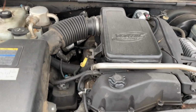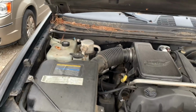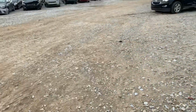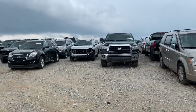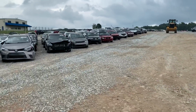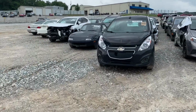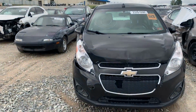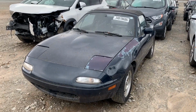Oh shit, it's about to start raining, I think. It is. Let's walk over here real quick. Got the big Tundra. Y'all know I don't like to look at the crash stuff, so I can't do nothing with it. Take me forever to sell it, and it is about to start raining, so goddamn.